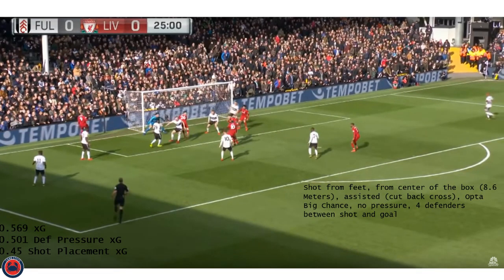So this is a shot from feet from the center of the box, 8.6 meters, assisted with a cutback cross. Opta big chance, no pressure. Look at the Fulham, they're totally sucked down, and there are 4 defenders between the shot and the goal. So this one gets a 0.569 xG rating, 0.501 defensive pressure. A lot of that is because there are 4 defenders between the shot and the goal, so there is a pretty good chance that this one gets blocked. And it's 0.45 on the shot placement model.